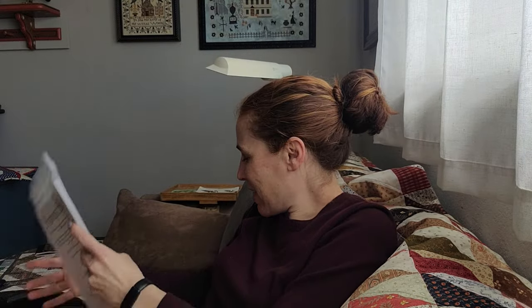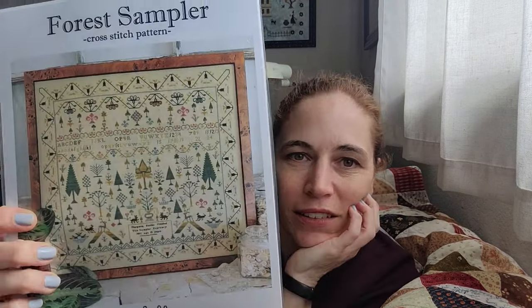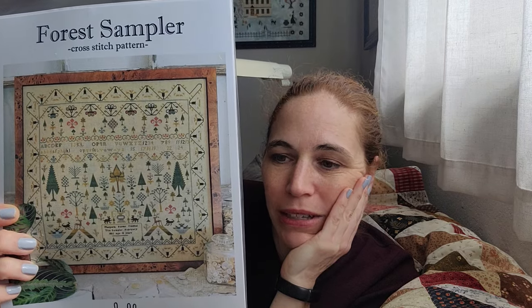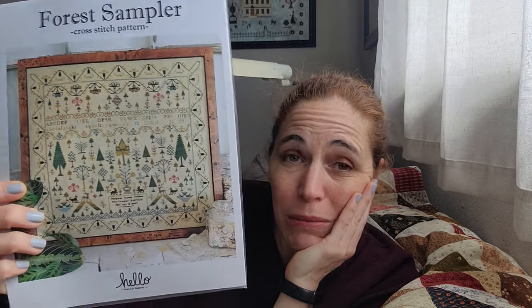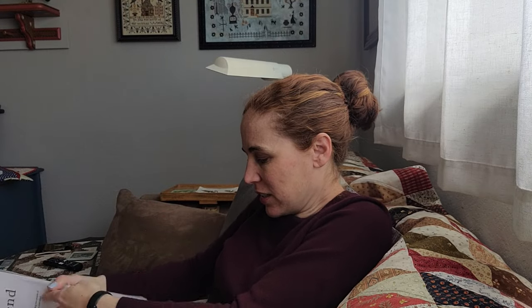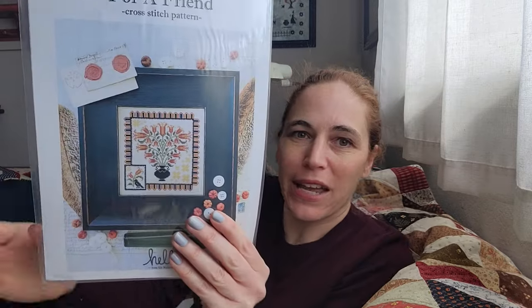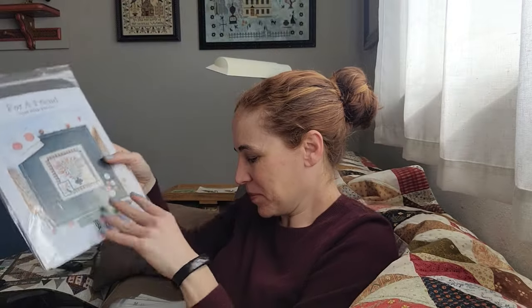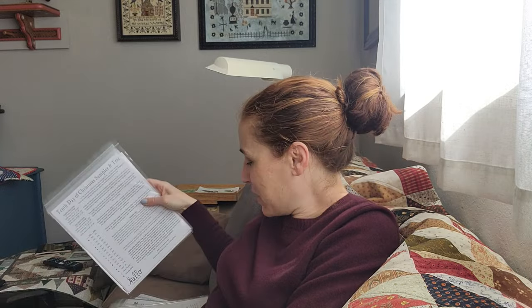I love that. And then another sampler of hers I love, Forest sampler. I also do the silk packs for these. Again, just gorgeous colors. She chooses the best colors, and I just think she chooses the best samplers as well. To reproduce. For a friend. Another cutie. It just takes the best pictures too. I mean, come on. Give me those skills.